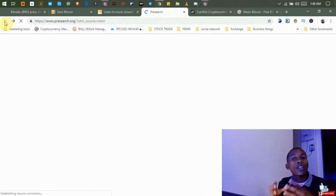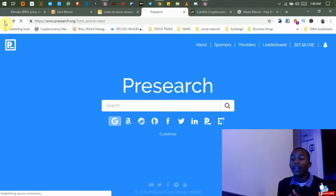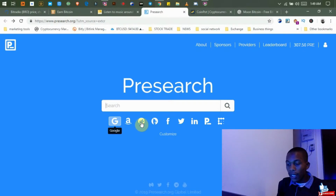Compile your tokens, use it for over a year. The more you search, the more tokens you get. And when the value goes up, that means you would have a lot of bucks just sitting, waiting for you to withdraw. So it's just straightforward and simple. You can search via Google, you can search via Amazon, you can search via Etherscan, DuckDuckGo, straight into Facebook or into your Twitter account, LinkedIn, and so forth.